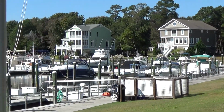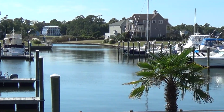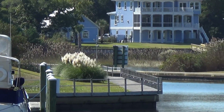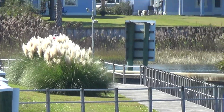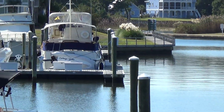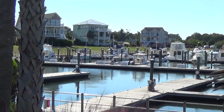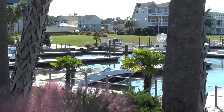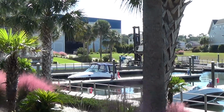It's a little man-made harbor right here, and that's the inlet right there, and right outside is the ICW, Intercoastal Waterway. There you can see the entrance right there. This house across the way, and then we'll show you the rest of this. Some nice palm trees right here. Real nice boats, all man-made, and they got a huge, big storage facility right there.